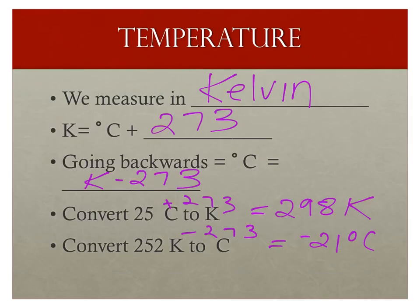Okay, so the next thing we're going to do is a little bit easier, and that's temperature. There is a scale called the Kelvin scale, and we have to use that because it has no negative numbers. If I tried to type in a negative temperature, I could get a negative pressure and a negative volume if I didn't use the Kelvin scale. With absolute 0 being 0 Kelvin and no negative numbers, that's why we use this.